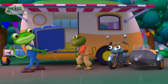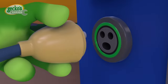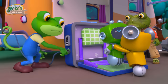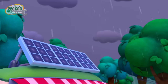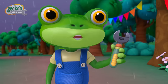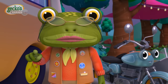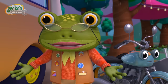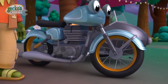No problem. We'll just use her portable charging bed. Spinning screwdrivers. No power. The solar-powered charging beds collect their energy from the sun, but there's no sunlight today. We need to find another source of power. What if we gather the energy from the rain with a water wheel? Great idea, Grandma. We can channel the rainwater to turn the wheel.